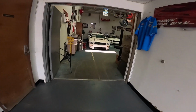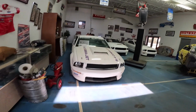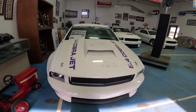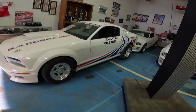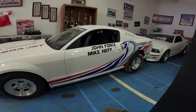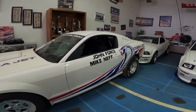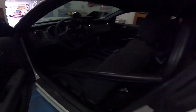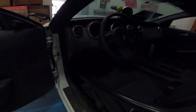Got even more back here. They're not short of Cobra Jets around here, that's for sure. John Forrest, Mike Nerf. This is still a full interior car, windows and everything. I can tell by how heavy the door was opening it up.